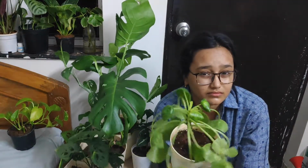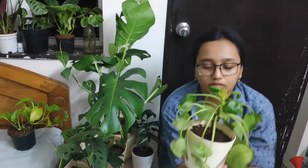Earlier I was watering it once every week. I'm also kind of concerned as the transition happens in the weather, so I will let you know finally when this plant is healthy. So that's it for now. I've just watered it.